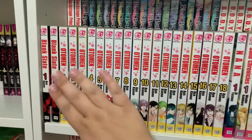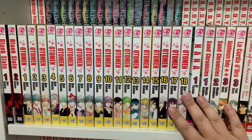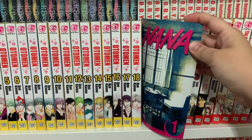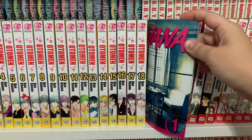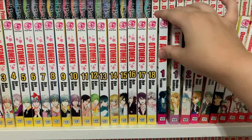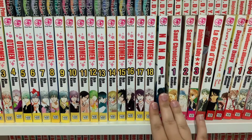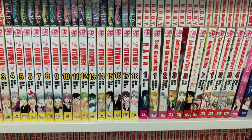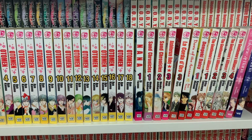Up in front here, Blank Slate, Atomen, Nana. I used to have Nana. I swear I still do have Nana somewhere. Nana got put in a box somewhere, and amongst the 73,000 times that I moved, it went somewhere, and I have no idea. I think it's in a box somewhere in my attic, possibly.